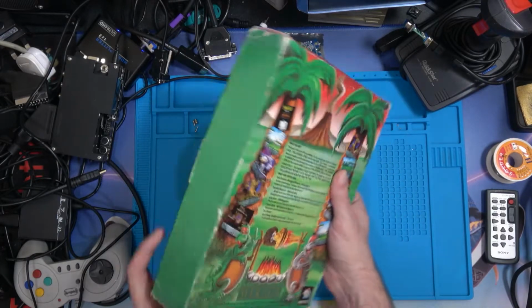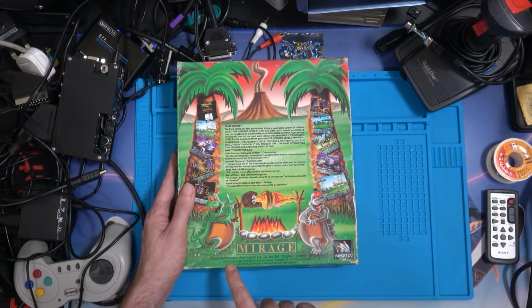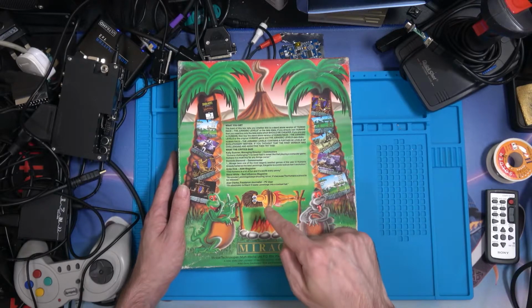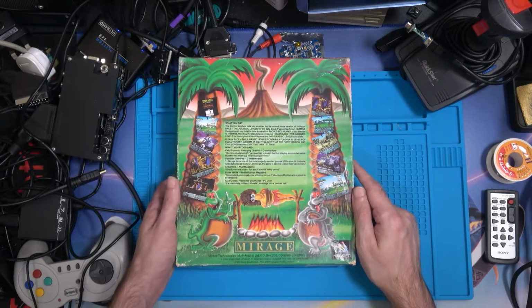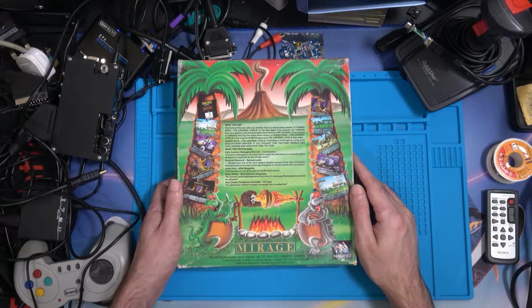Let's see what year this came out. This came out in 1992 as well, so maybe it was beginning of the year, end of the year, sort of thing. But this time the caveman is the one that's on the spit and the dinosaurs are getting ready to eat him. It's got screenshots, but it doesn't mention if they're Amiga or not.